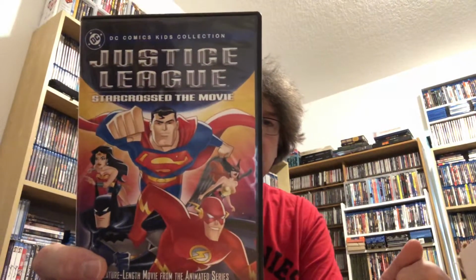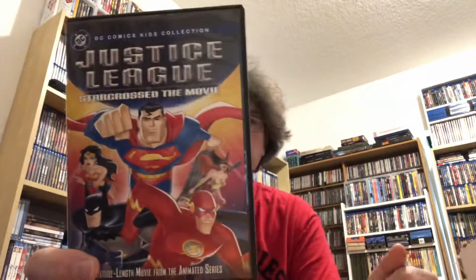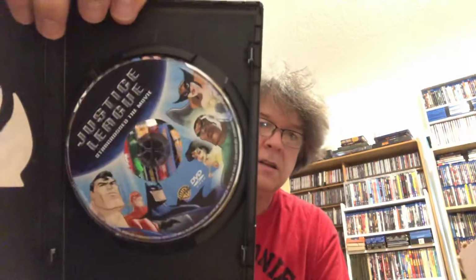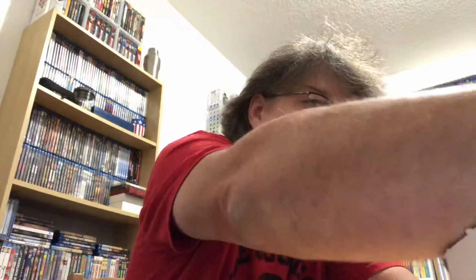Let's see. This here was a part of the trade, which I did end up actually having this movie, but I had it on a mini disc sized DVD. So I'm actually happy to have it in full size, which also includes all the special features, and it says both full screen and widescreen version. Justice League, Star-Crossed the movie. Very happy to get this, all the extra stuff. Eventually probably get the Blu-ray, if there is one. Get what I get first and go from there.